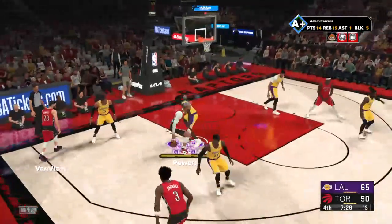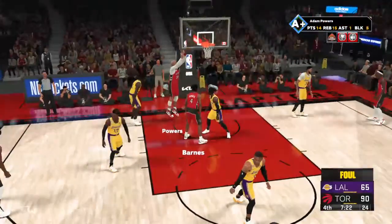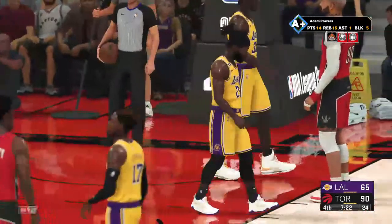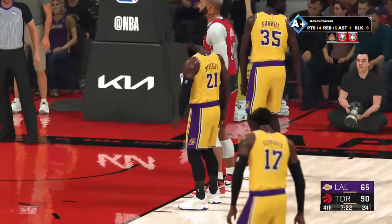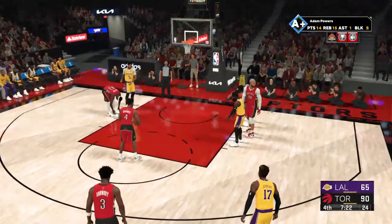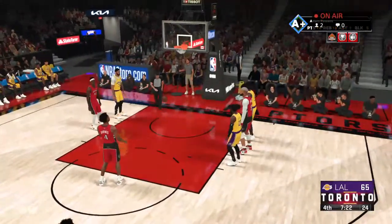Pass to Big Daddy. Now here's Barnes. And he got the whistle on the way up. So he'll be headed to the line for a pair. That's his 3rd. It's on Patrick Beverly. The confidence of Scotty Barnes' game is pretty inspiring. Even against savvy veteran opponents, he believes in his own abilities, and he gets it done. First free throw is good.